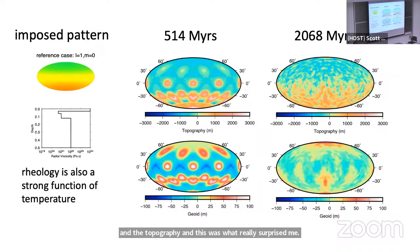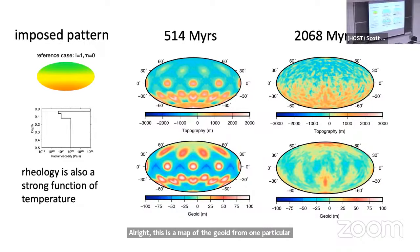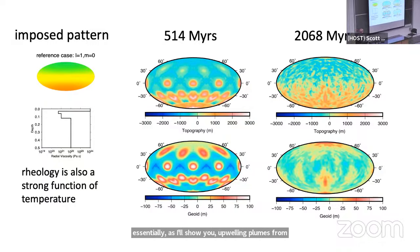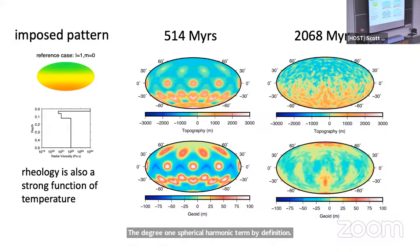This is a map of the geoid from one particular time slice, 500 million years after the start of this initial condition. You see these stable configurations of highs, which are essentially, as I'll show you, upwelling plumes from the interior of this thing. And you can see, particularly in the topography, you don't see it so much in gravity because gravity removes the degree one spherical harmonic term by definition. So that doesn't look as asymmetric, but you can see the asymmetry, hotter in this hemisphere, colder in this hemisphere.